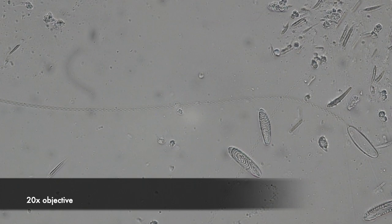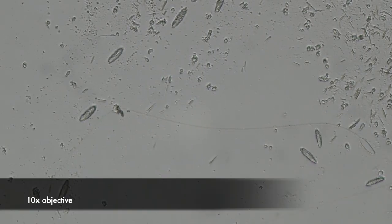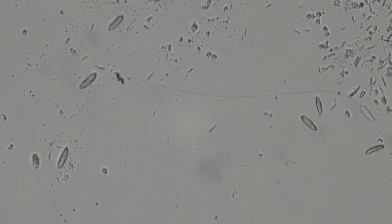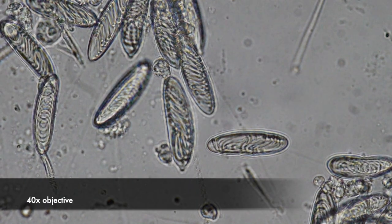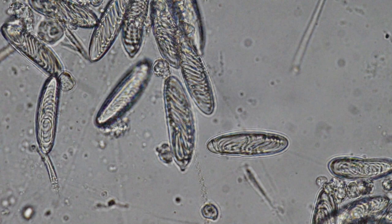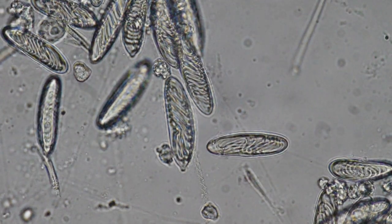See the capsule of the fire nematocyst on the right? In the next two clips, we'll go down in magnification so you can estimate the length of the thread and compare it to the length of the capsule. It's fairly easy to induce those large nematocysts to fire by adding a little 1% acetic acid.